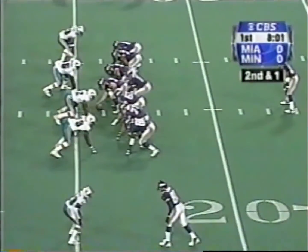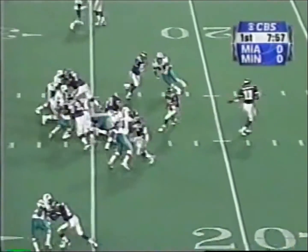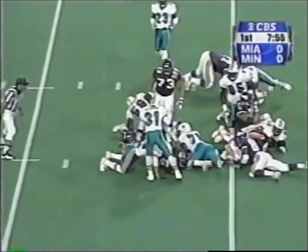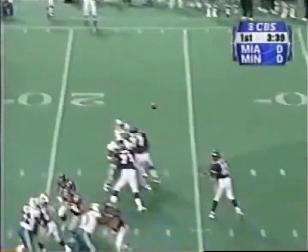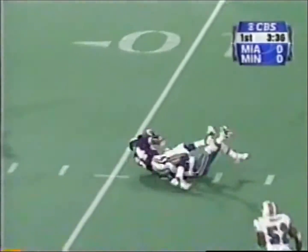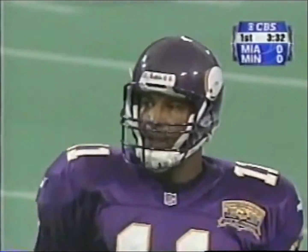Well, you know, he's such a threat deep. If you get him the ball early as well and let him outrun everybody. On the 24, 2nd down and 1 up for Minnesota. This drive began back at their 15, inside the 19 of the Dolphins. Culpepper throws to Moss, brought down by Surtain at the 10, and close to a Minnesota 1st down.